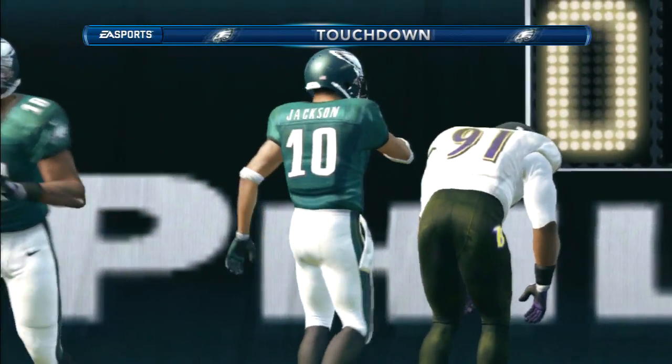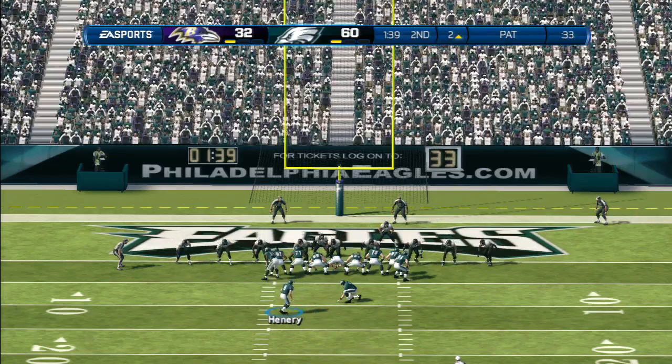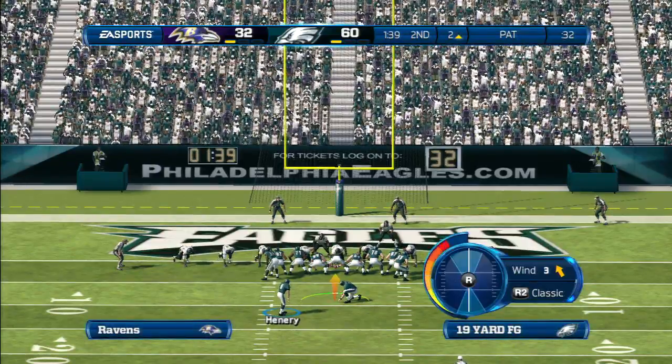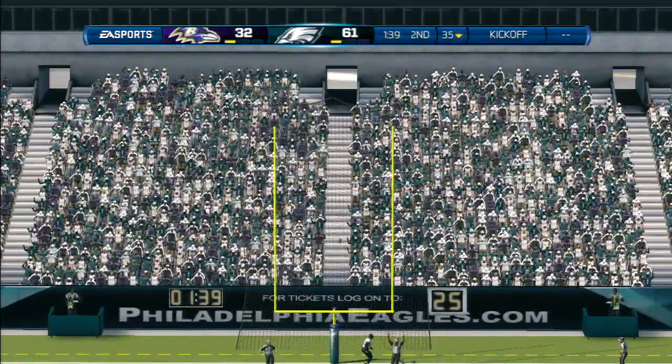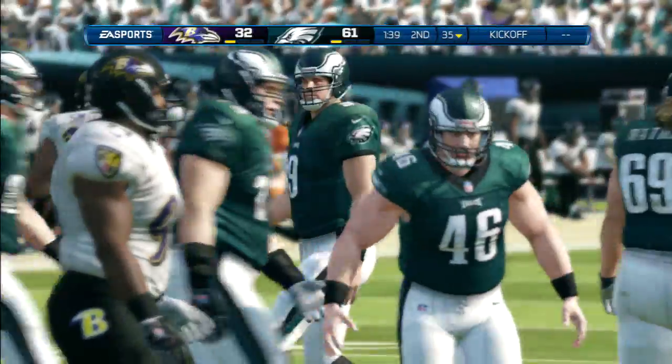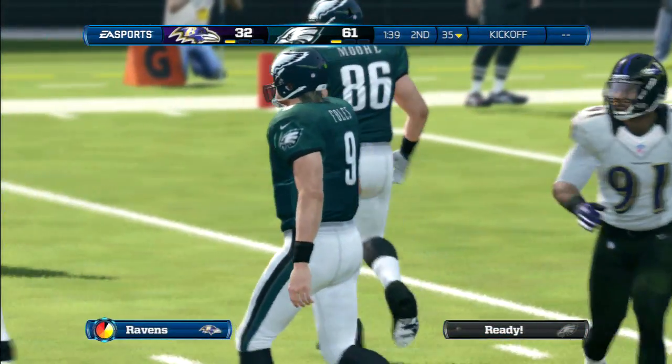Well, Jim, it's almost impossible to guard these guys nowadays as they go down the field. These wide receivers, they have feet like ballerinas. And even though you get tight coverage, they're so quick, they can get open and make the catches. Following the extra point, the Eagles are leading by 29.